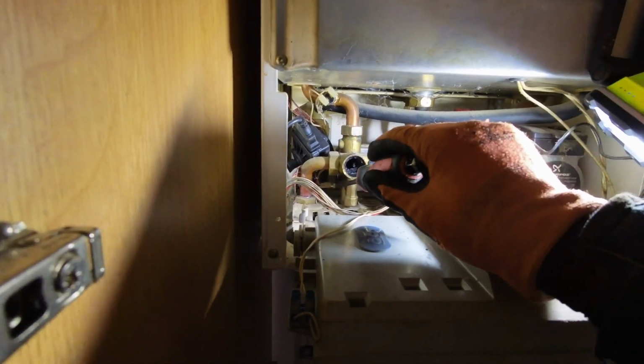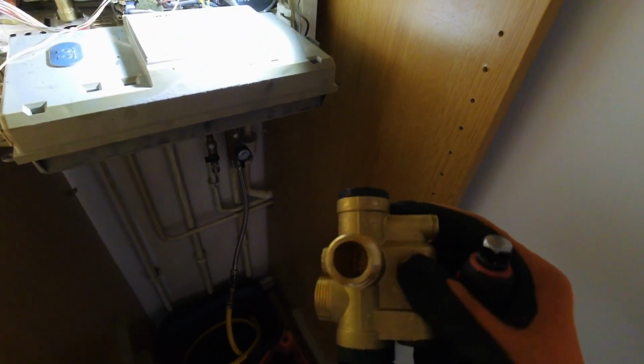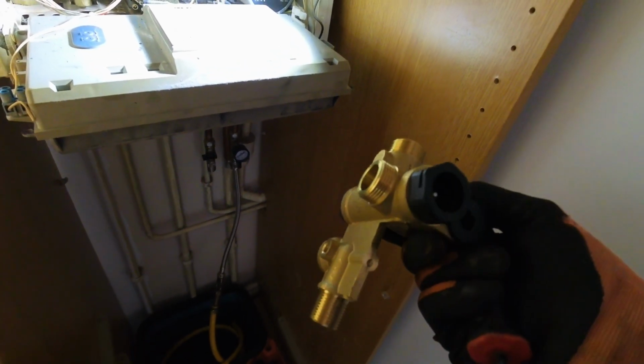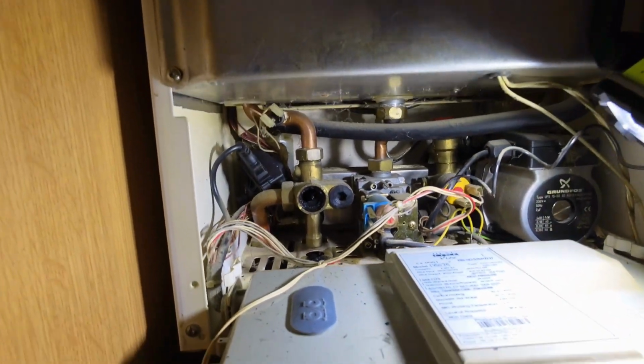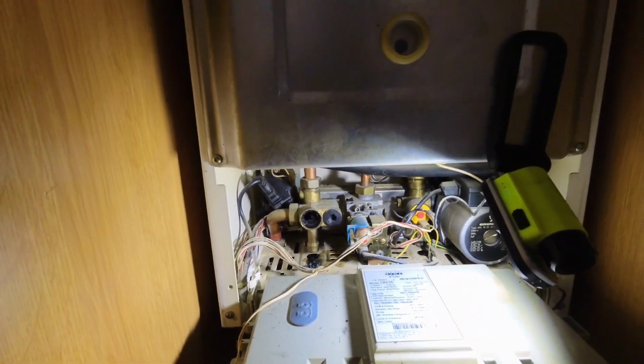Need to remove that NTC and swap that over. That will go onto the side there. So we've got 1, 2, 3 connections. Got the NTC connection there, and then it comes with all the washers and O-rings and everything. So it's all drained out. I've just isolated the cold mains as well. Open up a hot tap, so we should be able to crack this out now.